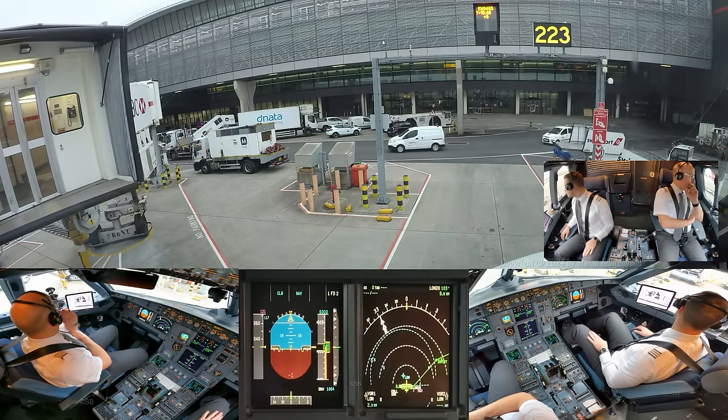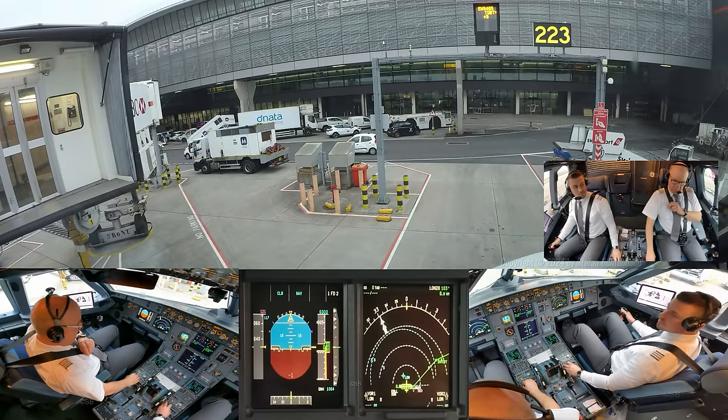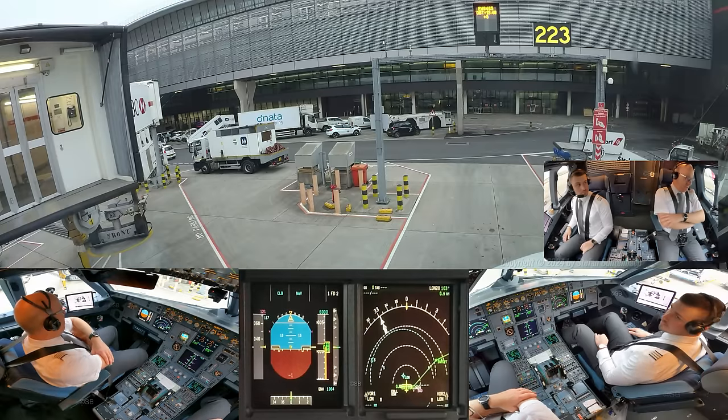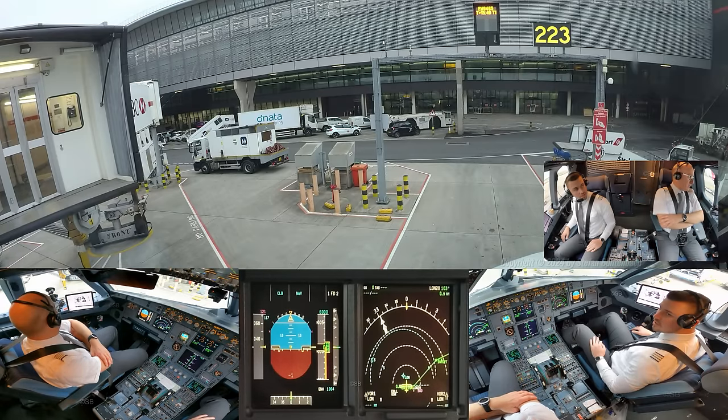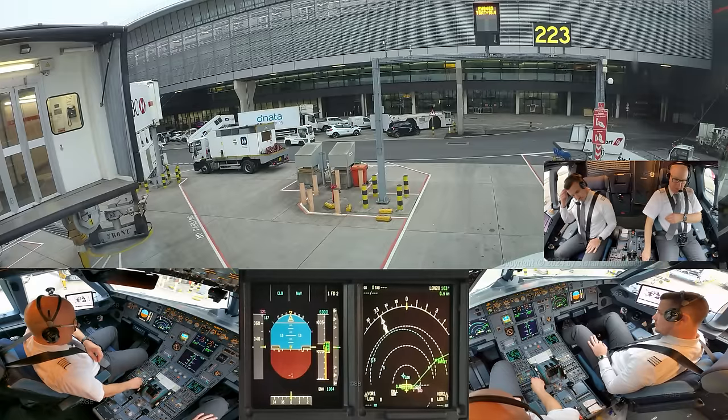Thank you very much. And Eurowings Seven Papa Yankee, your colleague on the left-hand side of you will be pushing to face you. That is copy, Eurowings Seven Papa Yankee. And there will be somebody pushing to face us later on, just to inform you, on the left-hand side. Thank you very much, sir. It will be on the left-hand side, that's correct.